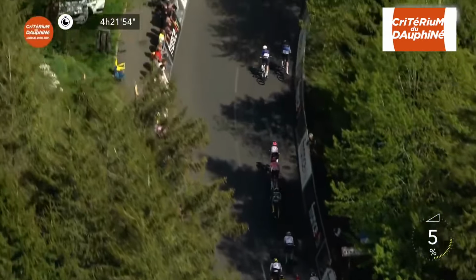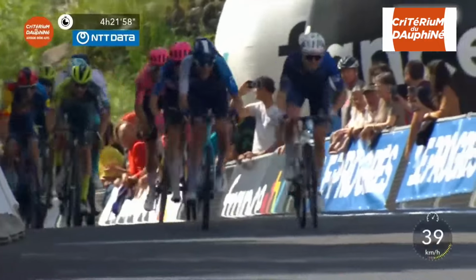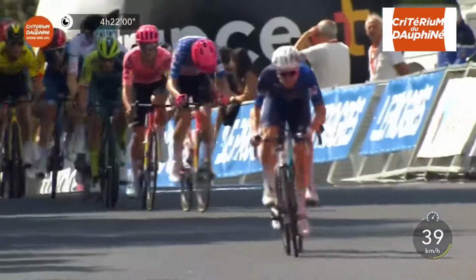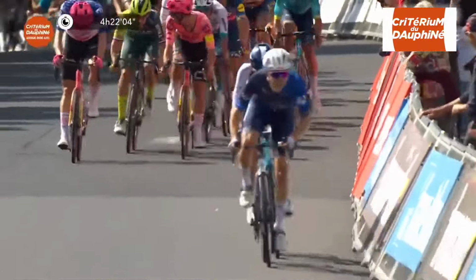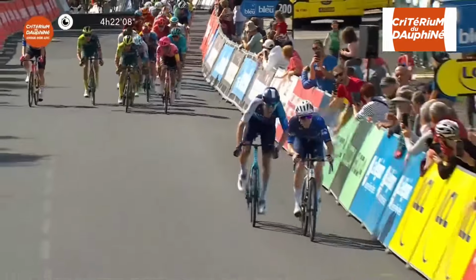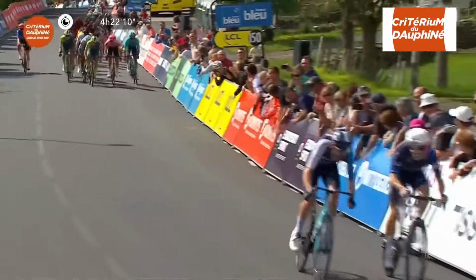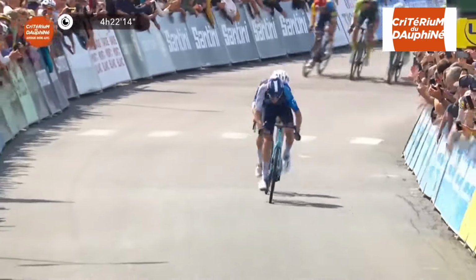But it's G. It's Grégoire who goes around, and with just a few 100 metres to go now, Romain Grégoire going to the line. Romain Grégoire for Groupama FDJ. He catches Derek G, and Grégoire looking to hang on to the finish. That finish won't approach though. Still 200 metres to go, and G's got another bite of the cherry maybe. Behind they hesitate too much, and Derek G hits the front.